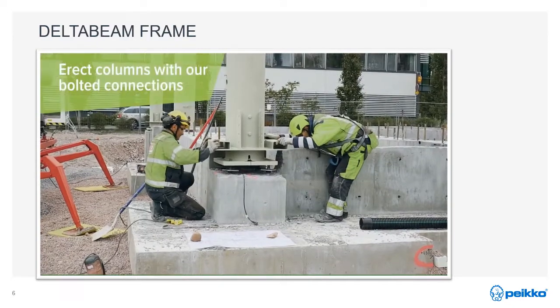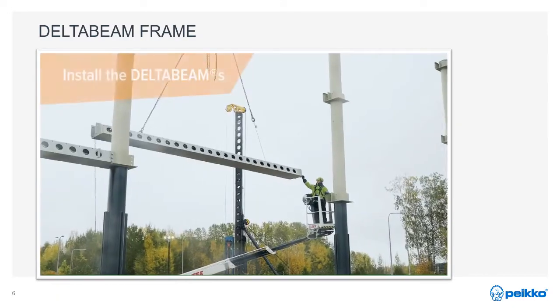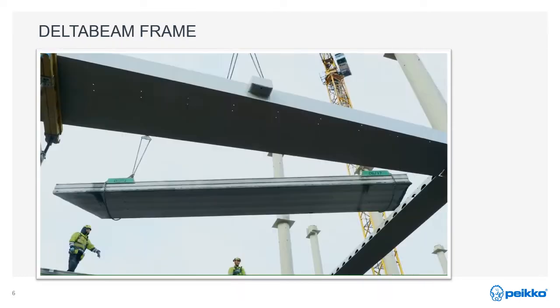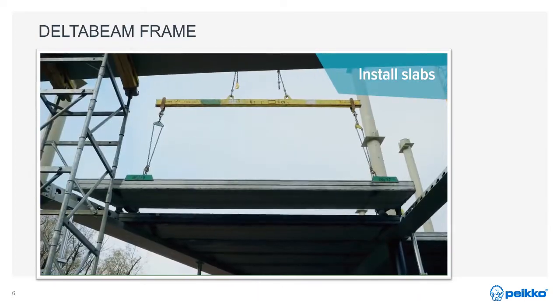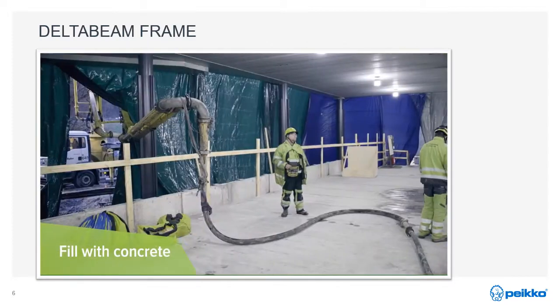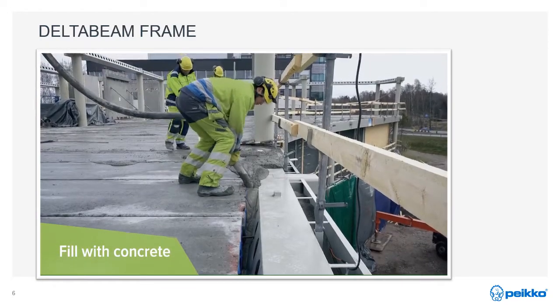First, erect composite columns with our bolted connections. Next, hoist and install the delta beams. Now you're ready to install the slabs, whatever your chosen system is. Fill the composite columns with concrete and cast the delta beams while you concrete the slabs.